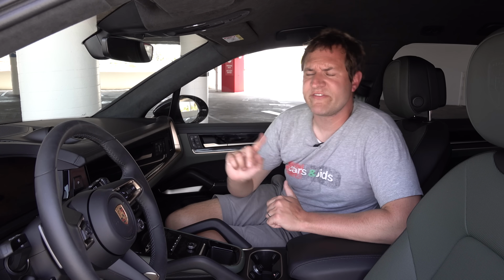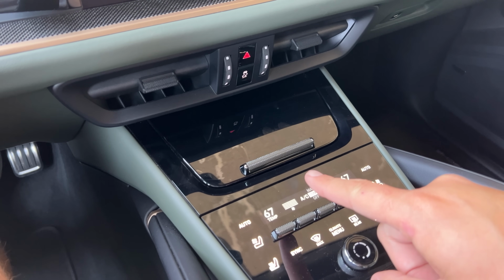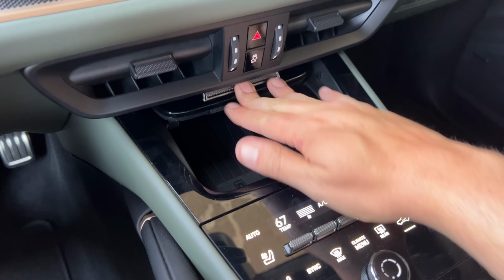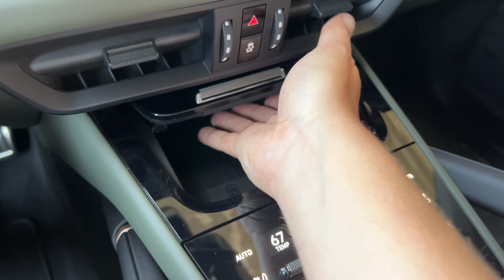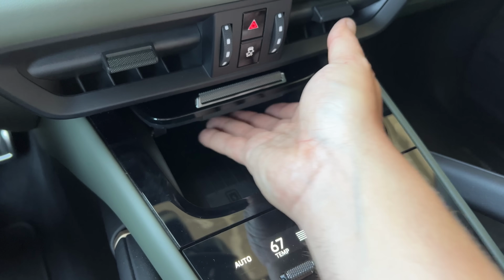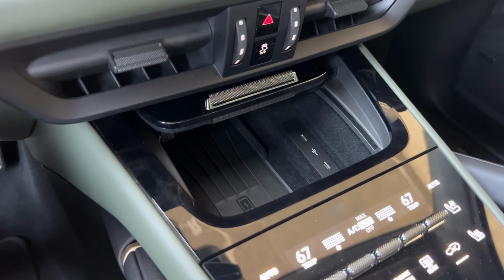More interesting in the center console, though, is the cubby directly above the climate controls. That contains the wireless cell phone charger. Not particularly interesting on its own, except it is air conditioned. So as your phone sits there and charges and it gets hot, well, this little cubby has a small amount of air conditioning to keep it cool as you're driving along, which is a pretty good idea. That wireless phone charger, by the way, is newly standard on all Cayenne models for the 2024 model year.